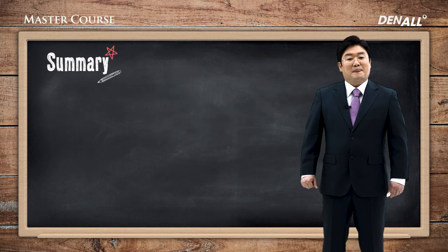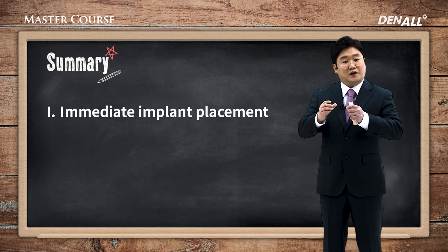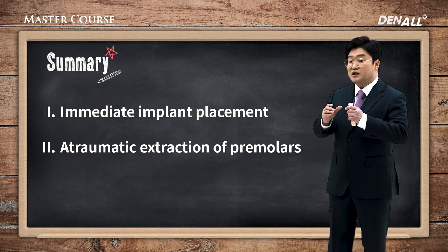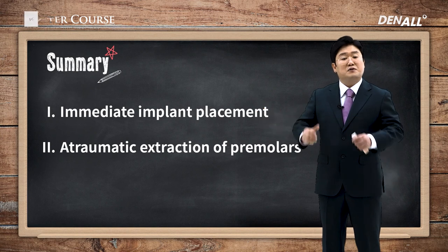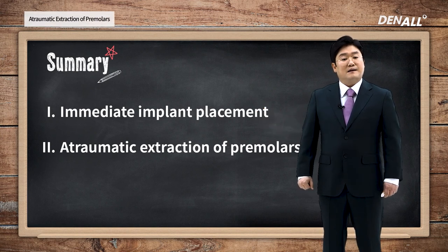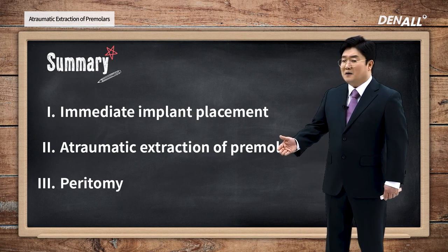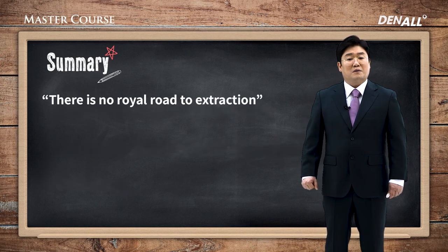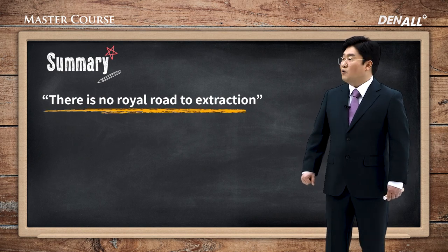Let's summarize. Immediate implant placement is an established procedure. I've already talked about this. Second, atraumatic extraction was discussed, especially regarding premolars and how you should do it. Third, peritomy was discussed. I want to emphasize this: there is no defined way to do extraction. There's no set answer.